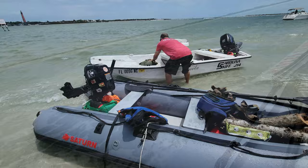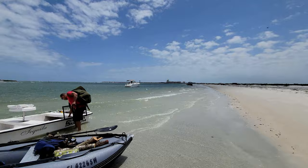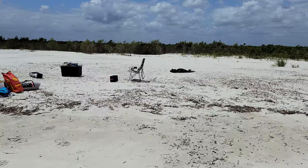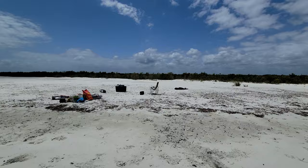Alrighty, so we are parked right here, literally in front of the lighthouse. And look at this huge beach. Let me put you guys on normal angle. And this is the spot we're gonna take right here. That's the spot. It is pretty big. I mean, there can be a lot of campers in this area and you'll be just fine.